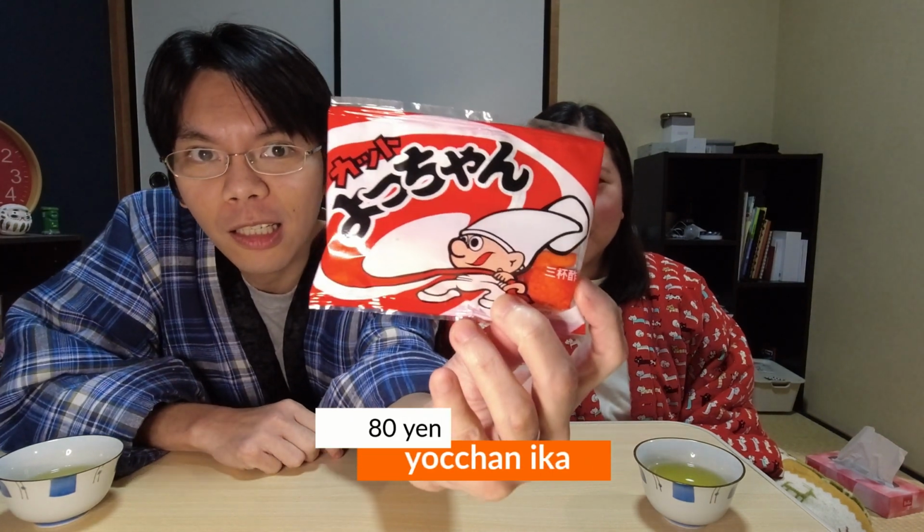Up next is our first savory treat. This one is called Yo-chan. Yeah, this is one of the most popular dagashi. It's basically cut up dried squid. I'm not sure if Ida would take a liking to this, but let's see. I do like squid. See, it's like that. It's red slices of squid. Yo-chan. Yeah, it's a bit sour. The squid is soft. 4 out of 5 for me.